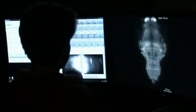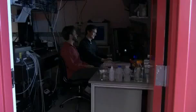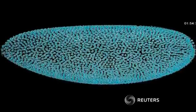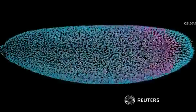The ultimate goal is to study neuron communication in human brains and better understand the nature of neural disorders like Alzheimer's and Parkinson's disease, so more effective treatments can be developed. It's a long way off, but through scientists like Philip Keller and Misha Ahrens, the groundwork is already being laid.